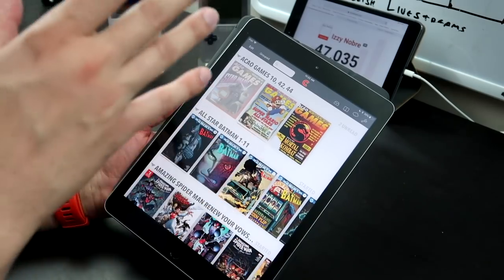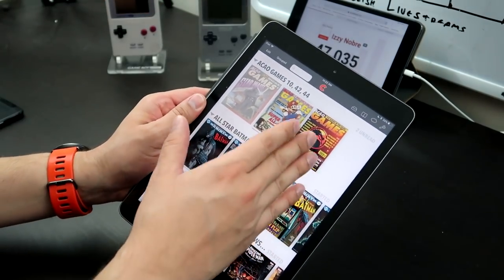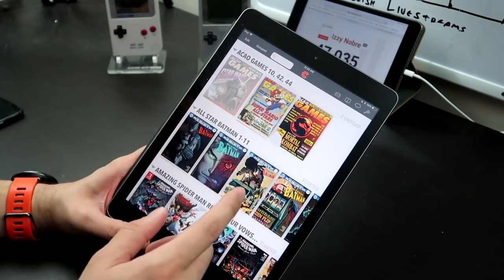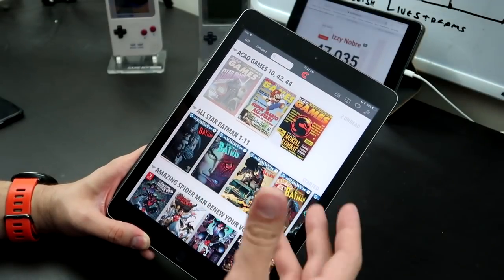I do most of my reading on Chunky, and as you can see here, I have some old gaming magazines. I love reading these old gaming magazines. They really take me back, and one of my favorite features in this app is the fact that you can download the comics from a synced Dropbox account.